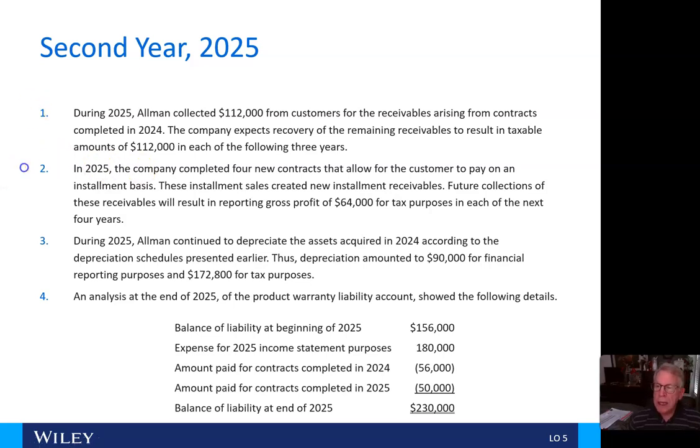Number 2, in 2025, the company collected 4 new contracts that allowed for the customer to pay on an installment basis. These installment sales created new installment receivables. Future collections of these receivables will result in reporting gross profit of $64,000 for tax purposes in each of the next 4 years.